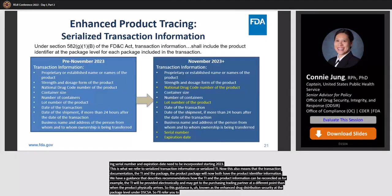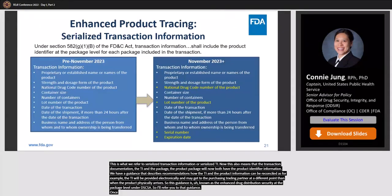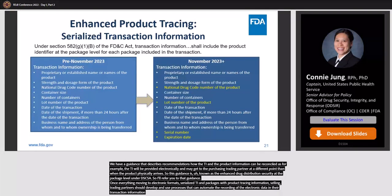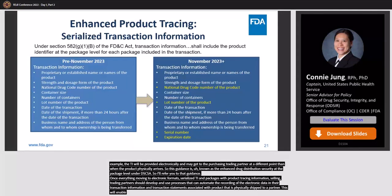With everything moving to electronic formats, serialized TI and packages with product tracing information, selling trading partners should develop and use processes that can automate the recording of the electronic data in their transaction information and transaction statements associated with product that is physically shipped to a purchasing trading partner. And this will enable processes like gathering relevant product tracing information when requested, which is what I'm going to talk about next.